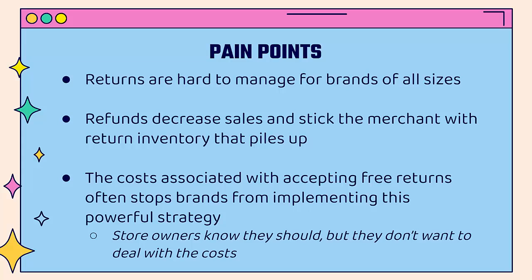But there are definitely some pain points that stores run into when trying to implement an Amazon-like return experience, and returns are hard to manage for brands of all sizes. Whether you're just a solo entrepreneur or you have an entire team, returns are not something that you like to do as a store. Of course, you want to keep your customers happy, but operationally they can slow you down. They could set you back.